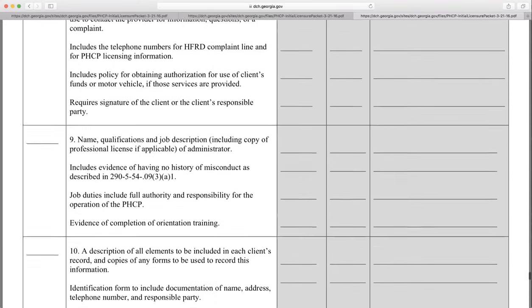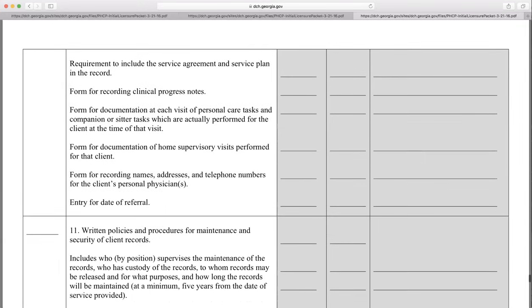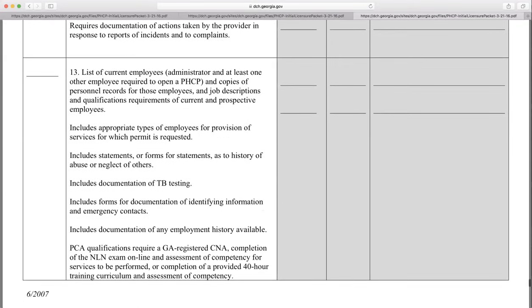And I'm going to scroll over, I think it's 13, just to highlight the other section that tends to give people trouble if they decide to do it on their own. Okay, here it is, 13. List of current employees, administrator, and at least one other employee required to open a private home care provider, right? There you go, guys. You must submit 2 completed personnel files, one for yourself as the administrator, if you are the administrator, and then one for your employee.